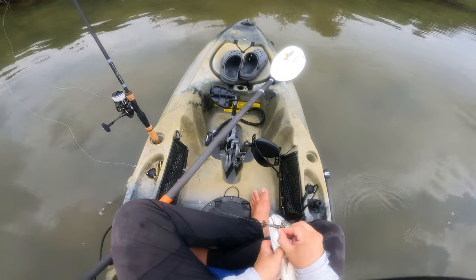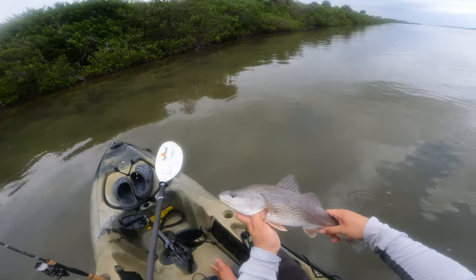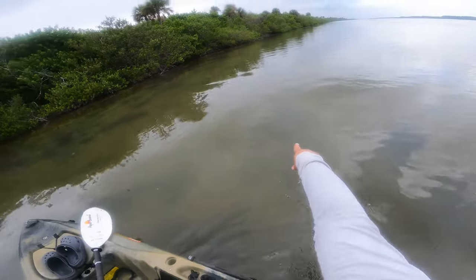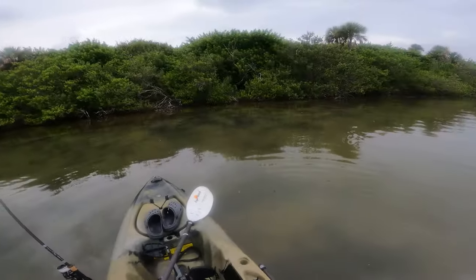This Gold Digger Power Prawn. Ugh. It's gotten it done on every single fish today. Whoa, he's gonna take off. Oh, there we go. See you, buddy. All right, let's head on back to the ramp.